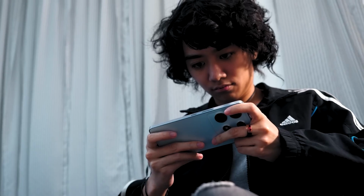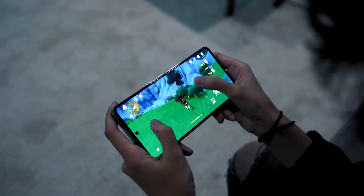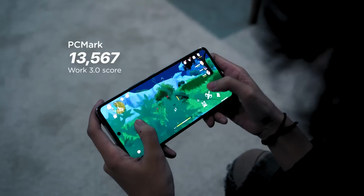In terms of battery life, it did last us the entire day even when we're gaming in between. But we also did a test using PCMark's battery test, so you can check out the score here.